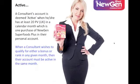Now we have an activity clause which applies to every single promotional position in our earning program for the rank and also for the bonuses that can be earned at those levels. So our activity clause is as follows. Anyone who wants to partake in our earning program or to progress to another level, there are certain criteria that they need to fulfill. But one of the very basic criteria that applies to every single business, regardless of what level or what bonus it is, we need to see that in a calendar month, your business is deemed as being active, where you've made at least one purchase for at least one box of NewGen Superfood Plus in a calendar month.